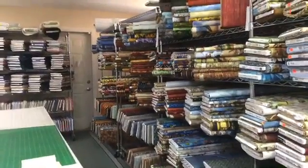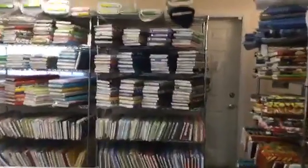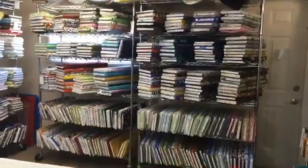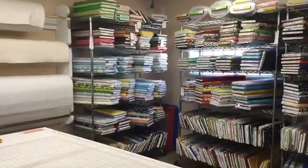We have novelty items like cupcakes and lemons and poker and caliente peppers. This is our juvenile cottons, so babies right up to preteens maybe. And we have quite a large selection.